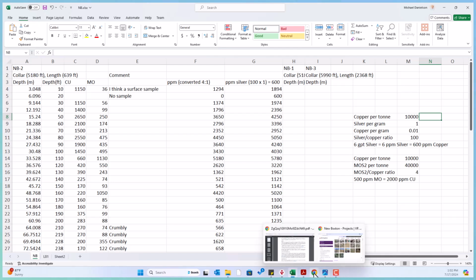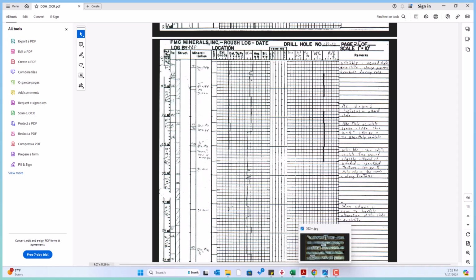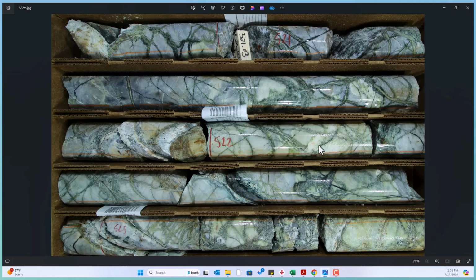Okay, is there anything else that I did not comment on? Just going back to this photo, it's going to be very interesting what we see there with the intense veining. They didn't get down to that kind of triangle.